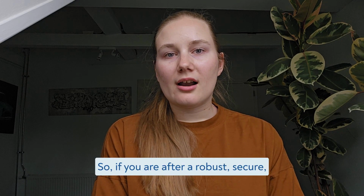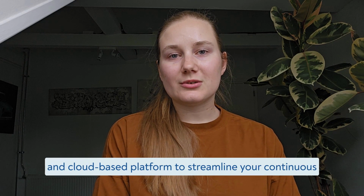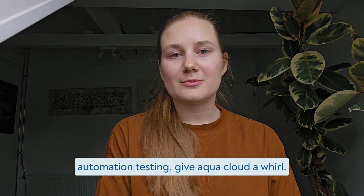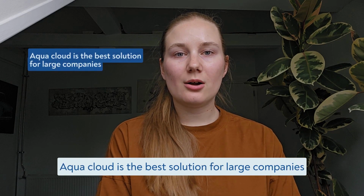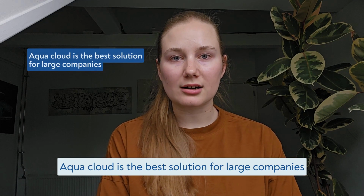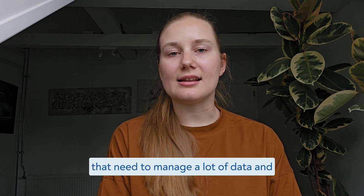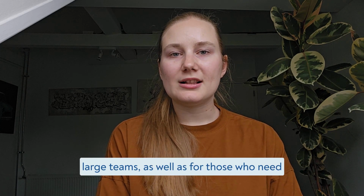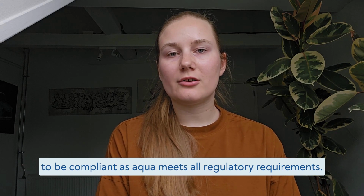So if you are after a robust, secure and cloud-based platform to streamline your continuous automation testing, give Aqua Cloud a whirl. Aqua Cloud is the best solution for large companies that need to manage a lot of data and large teams, as well as for those who need to be compliant, as Aqua meets all regulatory requirements.